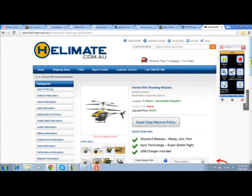Okay, when I'm looking at a website like this, particularly with e-commerce, when I come to a product page, the first question I always ask is, okay, how do I buy? Now, what's immediately obvious to me is that there's no option here to buy straight away. You've got the super easy returns policy up here with this big button here. That stands out and people are likely to sort of press on that.